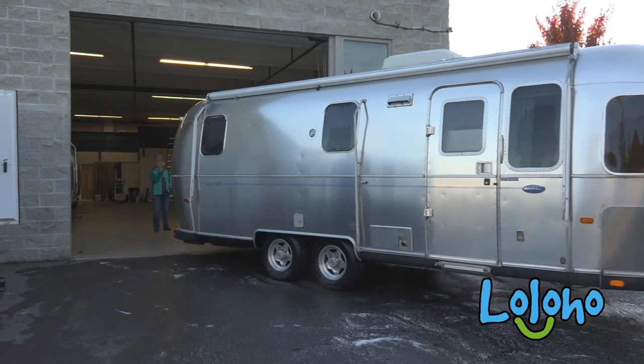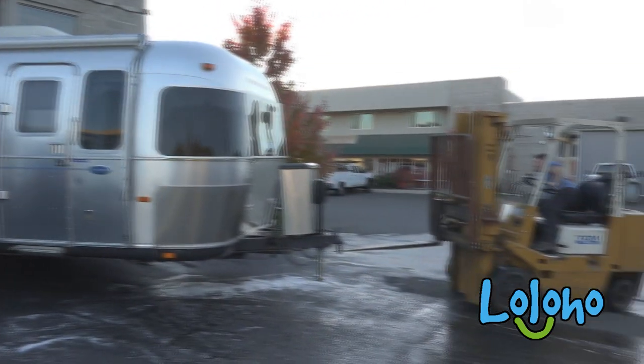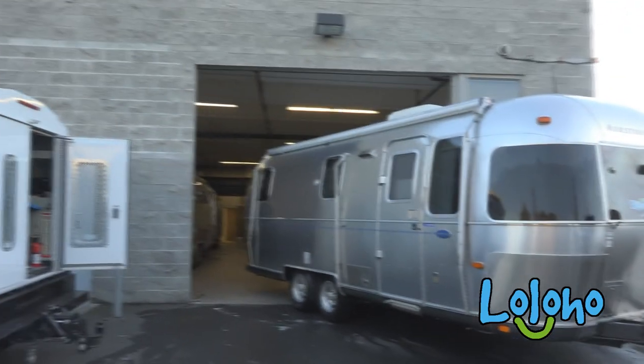He's very selective about how many rigs he works on at a time. He doesn't take on too much work. He's definitely an under promise, over deliver type of guy. I mean, Vinny at this point, he's seen it all. He services Airstreams from all over the country. And so I have absolute confidence when we bring our Airstream to Vinny's shop.